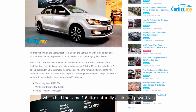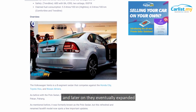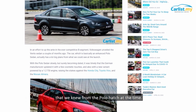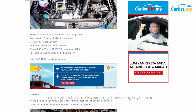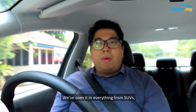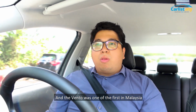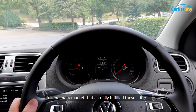had the same 1.6 liter naturally aspirated powertrain, and later on they eventually expanded the range to include the 1.2 TSI engine that we knew from the Polo hatch at the time. By now, Malaysians are pretty familiar with small engines that are turbocharged powering larger cars, and we've seen it in everything from SUVs to compact cars to even luxury models. And the Vento was one of the first in Malaysia for the mass market that actually fulfilled these criteria.